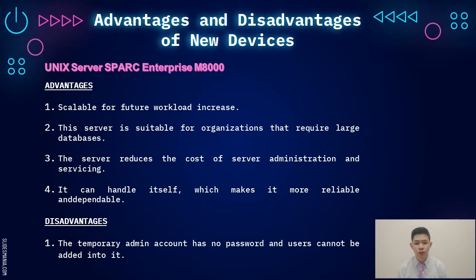Now we will discuss the advantages and the disadvantages of the new devices. Firstly, the SPARC Enterprise M8000. The advantage of this server is that it is scalable for future workload increase, because every new application may be installed rapidly and will be available for all the business critical operations. Next, this server is suitable for organizations that require a large database, so it may benefit AIST in the future for storing a huge amount of data.